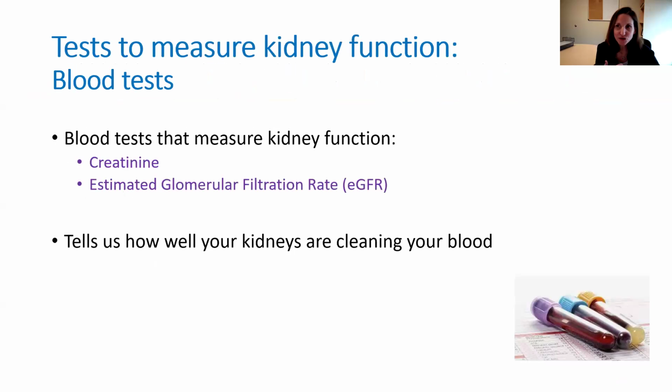Once the lab gets your creatinine value from your blood test, it puts it into a special equation and comes up with what we call the eGFR, or glomerular filtration rate. And it's that filtration rate that is our most basic measure of kidney function. Ultimately, this is what is telling us how well your kidneys are cleaning your blood.